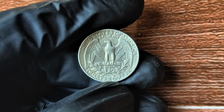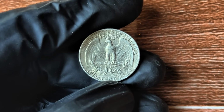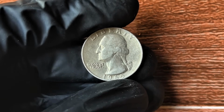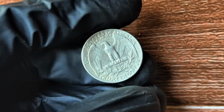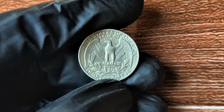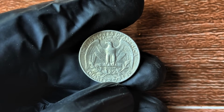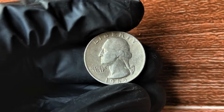So how do you tell the difference? The first step is simple, weigh the coin. A regular 1965 quarter weighs 5.67 grams. A silver planchet quarter? About 6.25 grams. A small difference, but it's the difference between 25 cents and potentially $2 million. And before you ask, no, licking the coin doesn't help. Trust me, I tried. Turns out, science works better than taste buds.